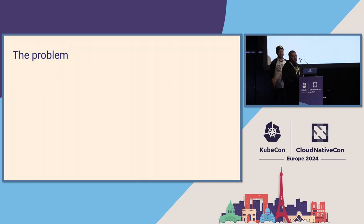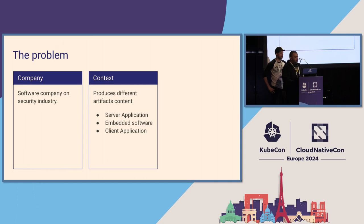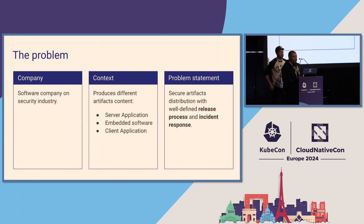So let's understand the organization's problem. It's a software company in the security industry. They provide different artifacts. So they have server applications, embedded software, and client applications. And they also want to secure the artifact distribution and have a well-defined release process and incident process.